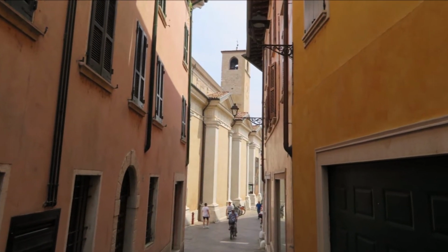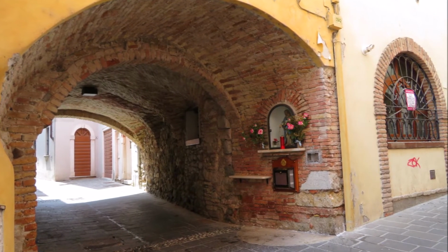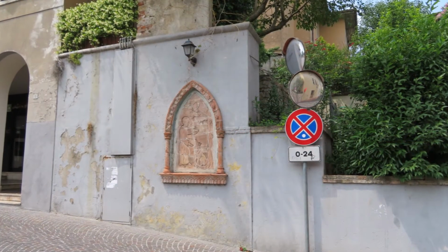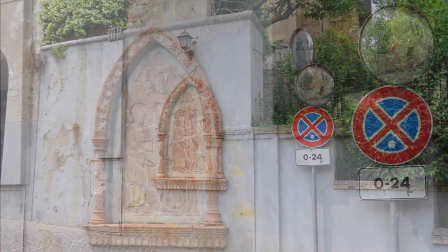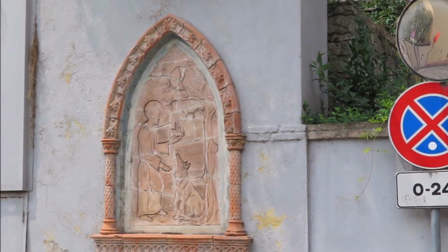And there it is, just up ahead. Can you see the steeple? On our way up the hill toward the Duomo, don't miss the little side shrines. Desenzano, like the rest of Italy, is filled with these reminders that God's loving presence accompanies us in every direction we go.